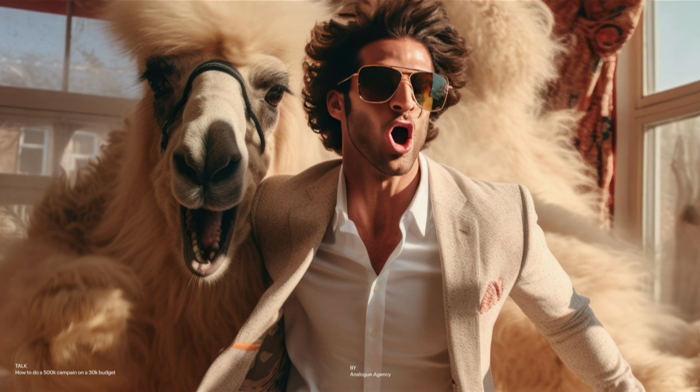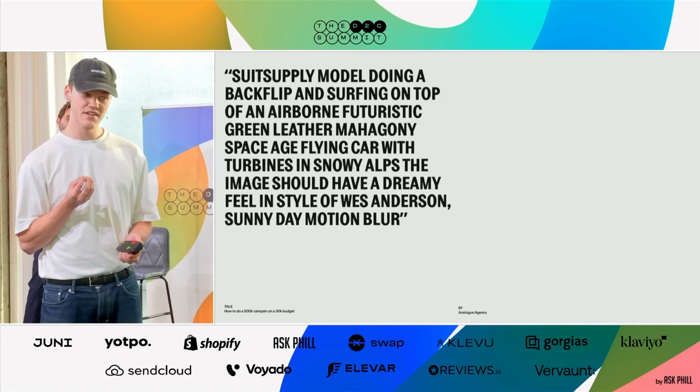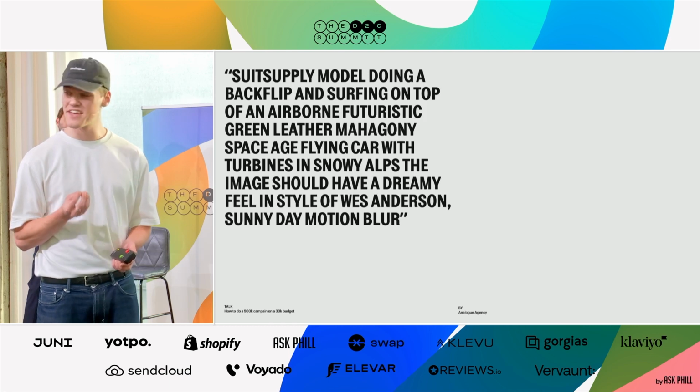I'm also saying that. Next up, I have another one for you, because we also saw some cars and stuff. So let me break this down for you. So I'm going to read it. Suit Supply model doing a backflip and surfing on top of an airborne futuristic green leather mahogany space-age flying car with turbines in snowy Alps. The image should have a dreamy feel in style of Wes Anderson, sunny day, motion blur.